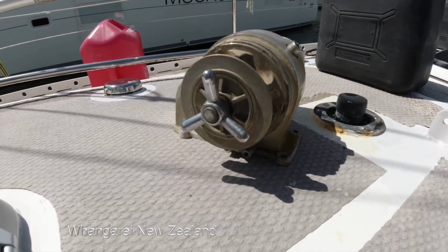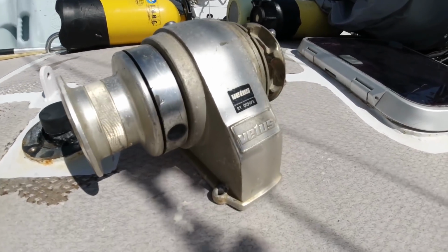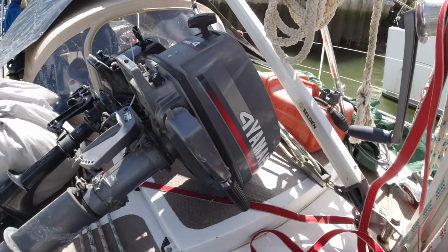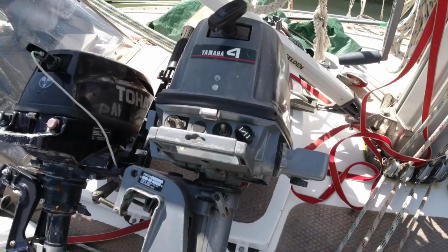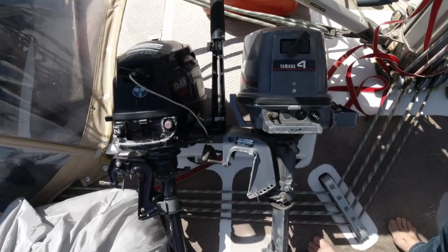You'll recognize some of this stuff on the deck. There's the old anchor windlass, selling that one. And these two, the Topper Hopper Hatsu and his mate the Yamaha. Two old engines, I don't need those anymore. They're up for sale. They're on the deck, waiting to come off the boat for the last time.